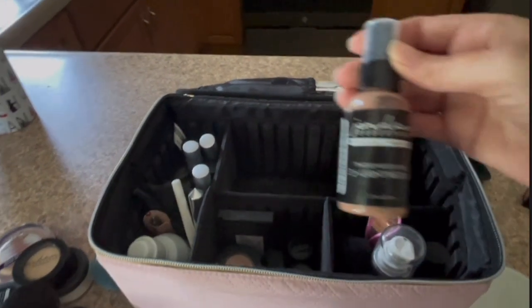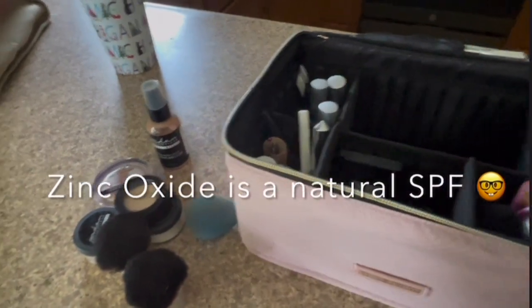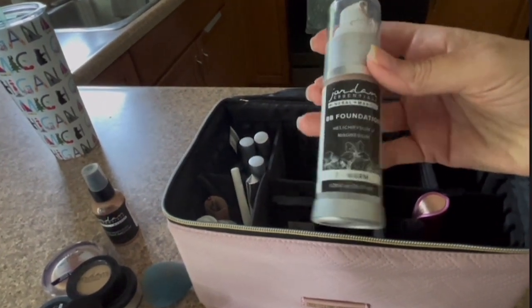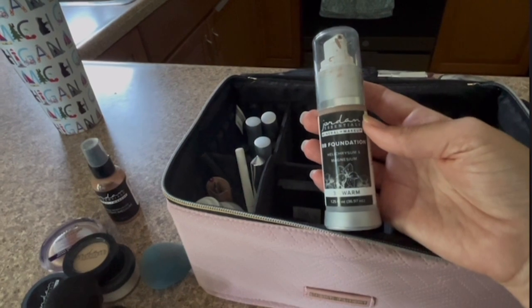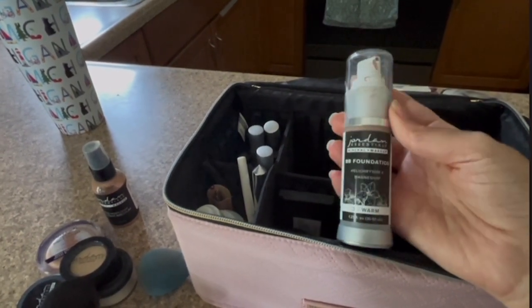I have a liquid mineral makeup. I do use this still occasionally. It actually has natural zinc, so a lot of times I use that in the summertime. This one is almost gone. This is our BB foundation from Jordan Essentials. It's also a liquid. It has heliochrysum and magnesium infused in it, and so it's very beneficial for your skin. It's just a little bit too thick for me, so it's almost gone, and it's probably been sitting in here for a few months, so I'm okay with getting rid of that. So my declutter pile is growing.